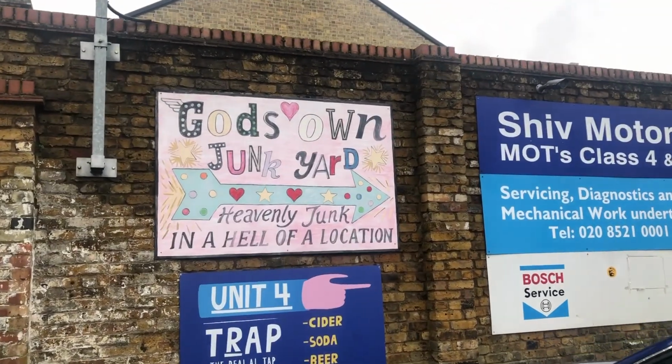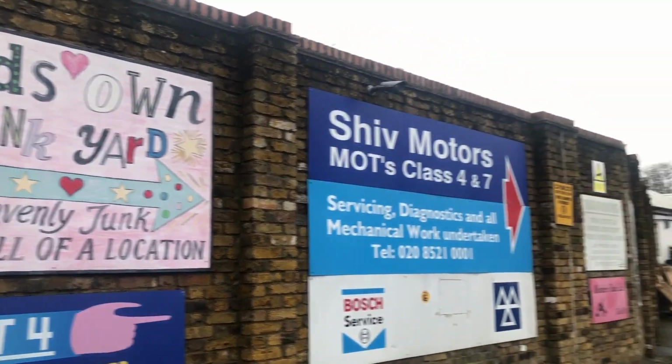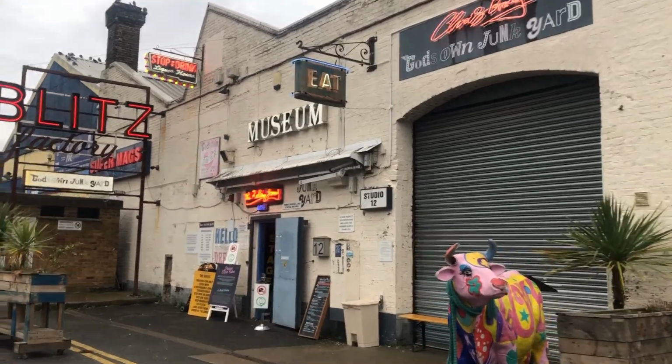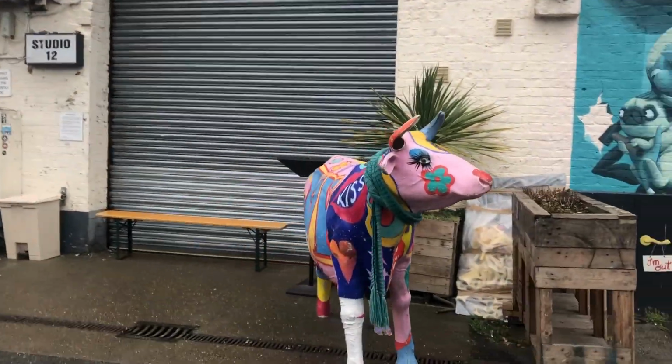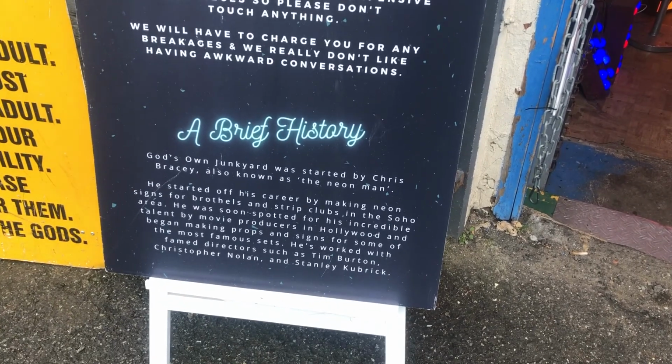And then I went to God's Own Junkyard, which if you Google Walthamstow, it's one of the places that are listed as the touristy bits to see. It is one of a kind. I don't know if it qualifies as an art gallery.